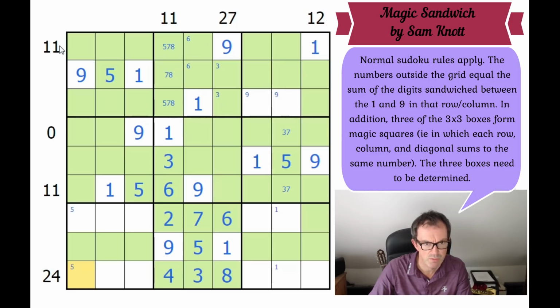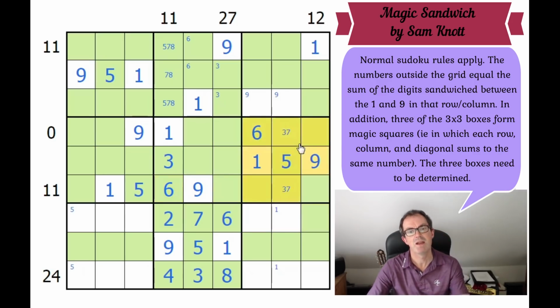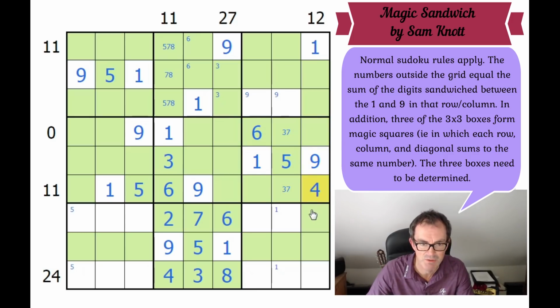We've used the 0 clue. I've not done this clue yet. Look, those two squares have got to sum to 11. I've not done the 12 clue either. Ah, but we've got a 6 here. So this square here, oh, that can't be a 6 because that would be next to a 9, and that's a magic square. So the 6 actually is forced to go here, and this magic square is now done. I keep forgetting about the magic square.